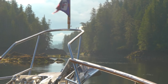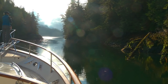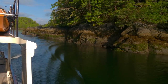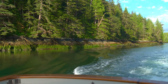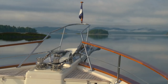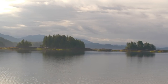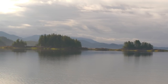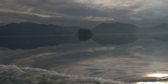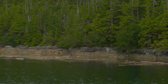The following morning, reversing our course, with the dawn sun in our eyes, we cautiously thread our way back towards placid Principe Channel. Logs are an ever-present hazard in these waters, requiring constant vigilance, precluding travel at speed or at night.